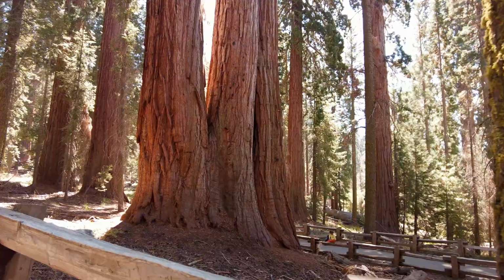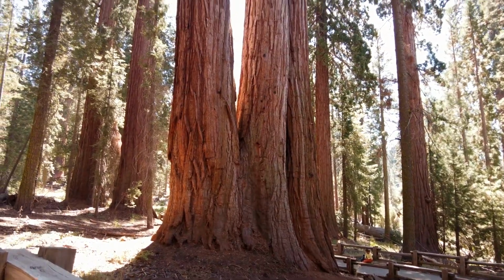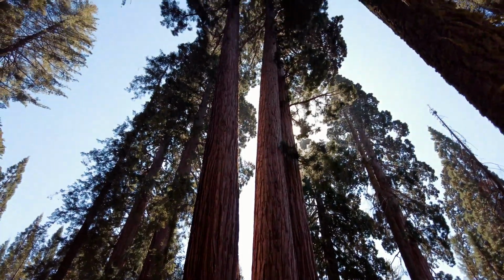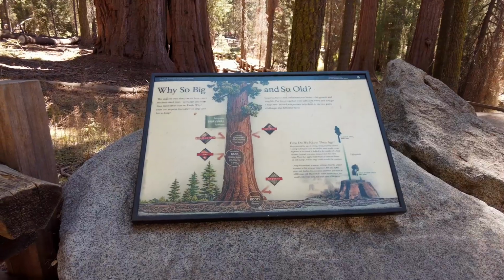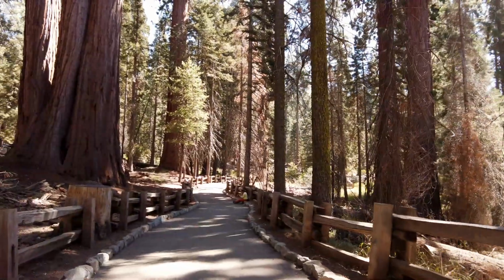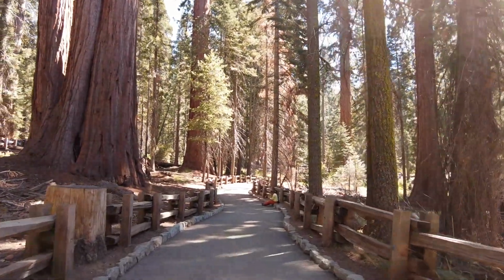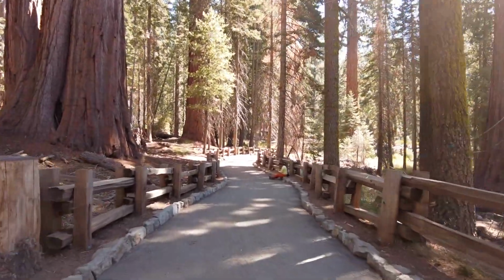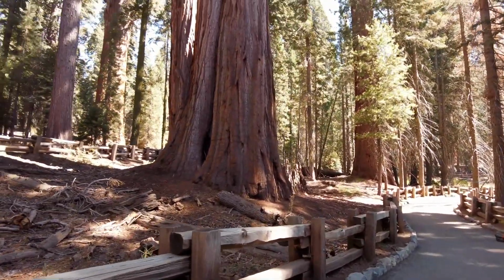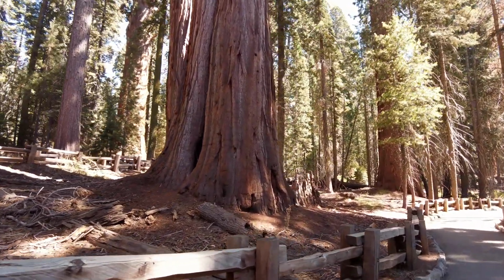However, like all living things, the General Sherman Tree is not immortal. While its massive trunk and branches remain relatively intact, it has lost some of its branches over the centuries, the most significant being a large branch that fell in 2006, creating a massive crater in the surrounding area. Despite this, the loss of a branch did not diminish its rank as the largest tree by volume.